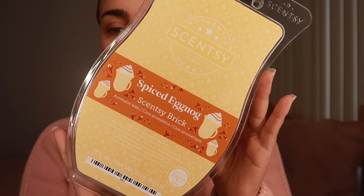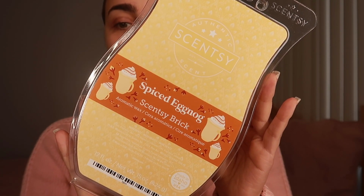Ground clove simmers in a festive blend of buttered rum and creamy eggnog. So again, there's a clove scent in here. I don't really love clove. I just find that it's too harsh. It's a bit much. I don't like clove. I just don't like clove. But then we have buttered rum and creamy eggnog.